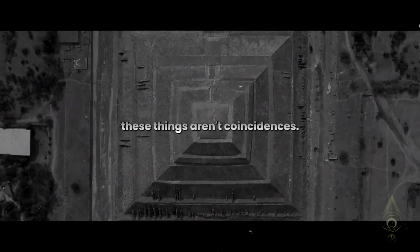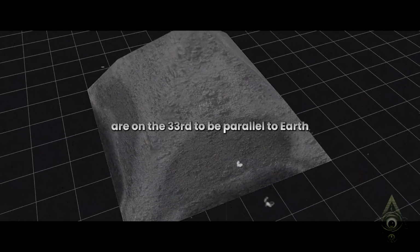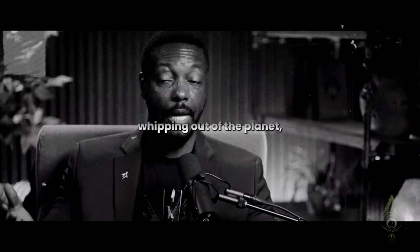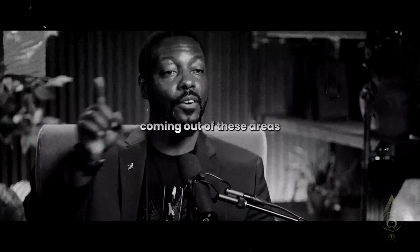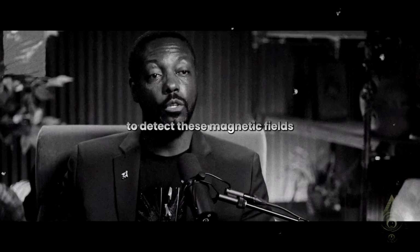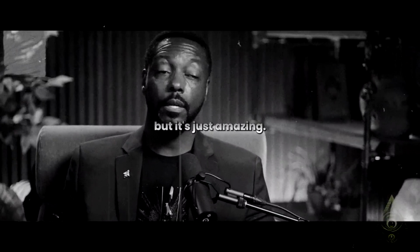These things aren't coincidences. Most of the megalithic structures are on the 33rd degree parallel of the Earth. Why the 33rd degree parallel? When you look at the Earth's energetic grid and you see the magnetic fields whipping out of the planet, you see these huge swaths of magnetic fields coming out of these areas where all these megalithic sites are located. How did they know this? What kind of technology did they use to detect these magnetic fields, and how did they utilize them in the construction process? All a lot of big time question marks, but it's just amazing.